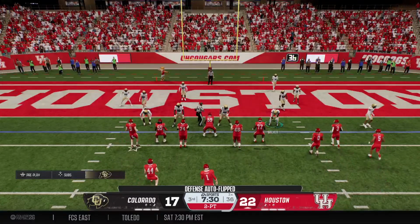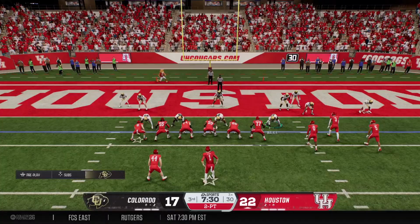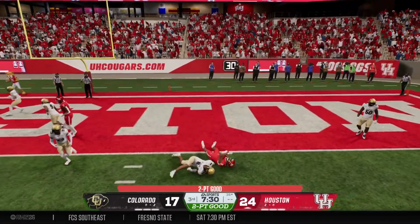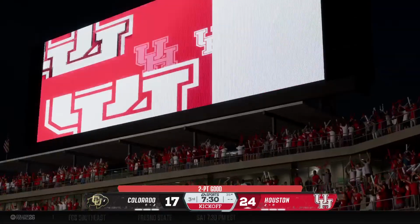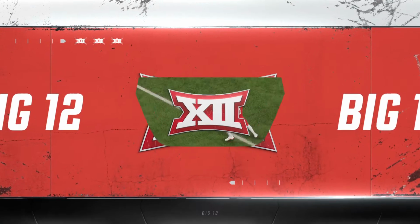Here comes the two-point try. Back to pass, it's Wegman. They get it into the end zone. Two-point conversion is good. The lead stands at 7. Man down on the play as the officials take a break to let him be checked out.